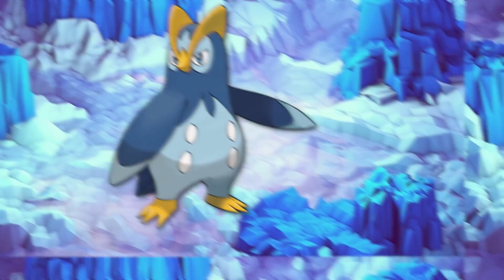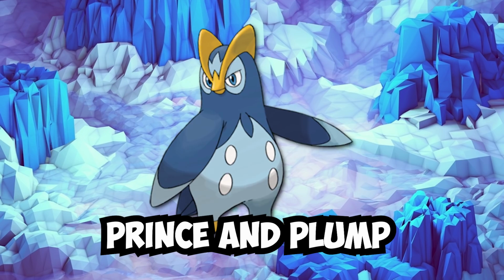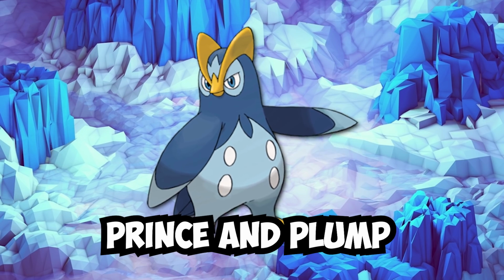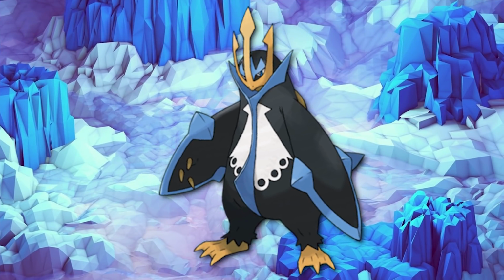As for its evolution, Prinplup, we see pretty much the same mixing of the word prin, which is basically the word prince or princess, and also the word lup again coming from plump, right? And as for its design, it mainly looks like a fat penguin, right? However, where it gets interesting is right here.